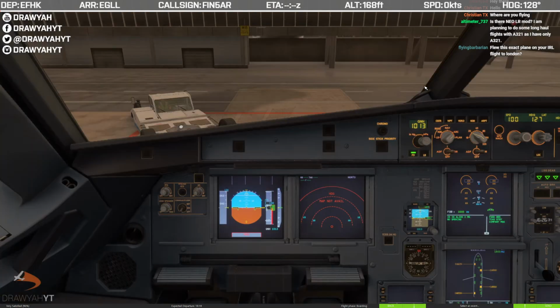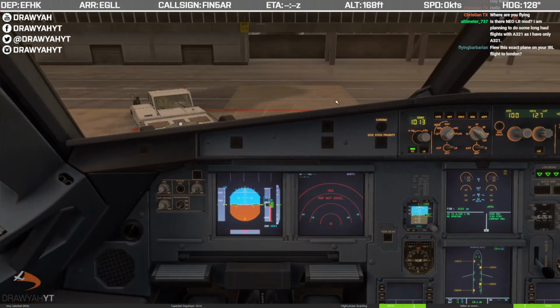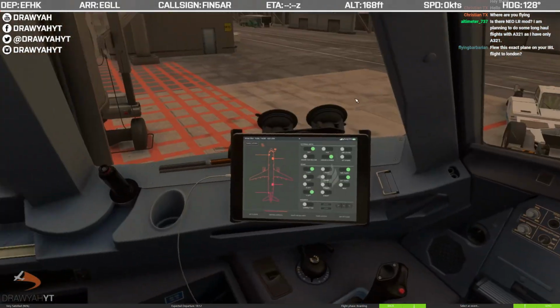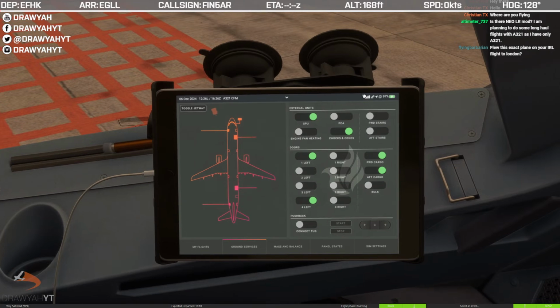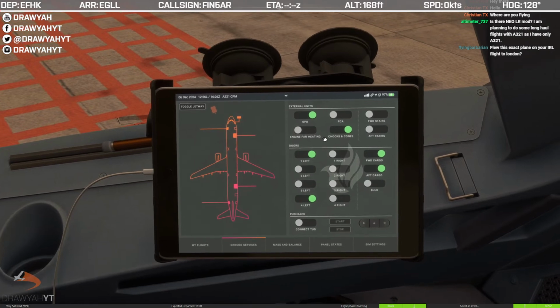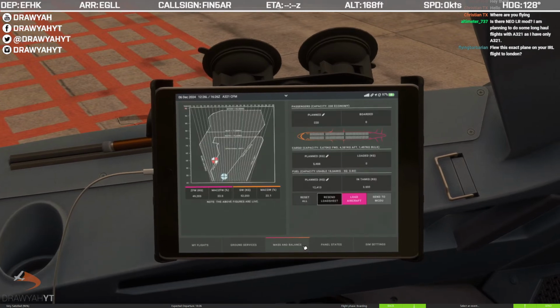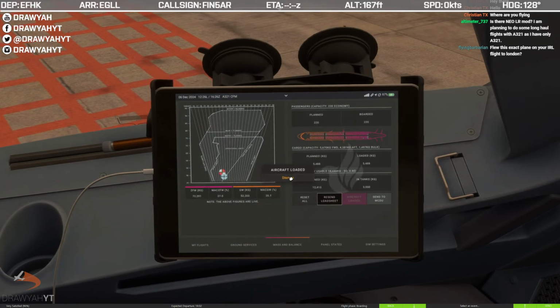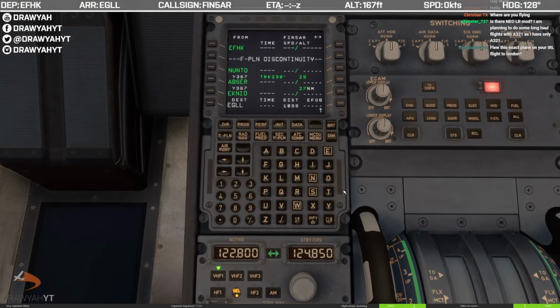Right, passenger side boarding. Everything's now setting up. I want to do my weights. Woo! It's very memory heavy, this aircraft, I must admit. The frame rate does drop a little bit more than I'd like. Mass and balance. Load the aircraft. Just do it instantly. Thank you. That's all going to be loaded up from SimBrief. Jump down to the tablets.